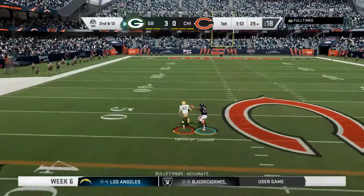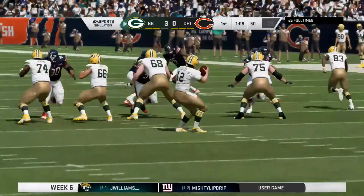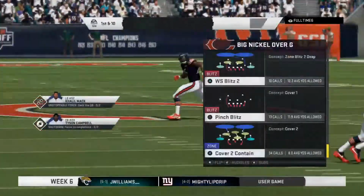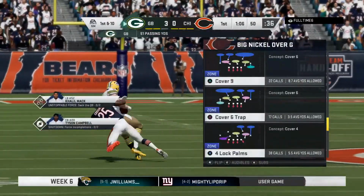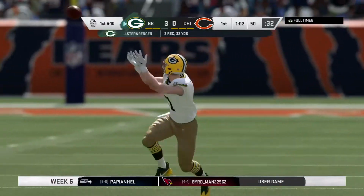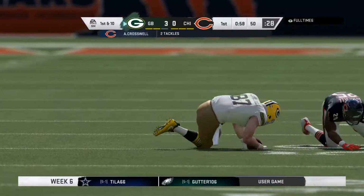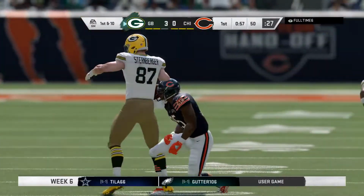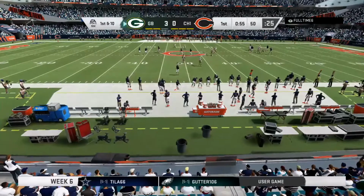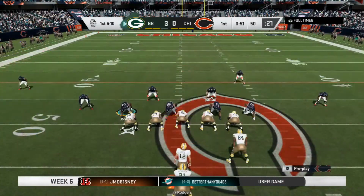Working from the gun, Rodgers, making the catch is Sternberger. And he's brought down after a very nice gain. A gain there of 21 yards. Press coverage on the outside, and for defenders, that's the ultimate risk-reward. If you take the risk, can you reward yourself by keeping them on the line of scrimmage? But no, not on that one. Got to step on them. Now it's just a matter of laying the ball out there for him to go get it.